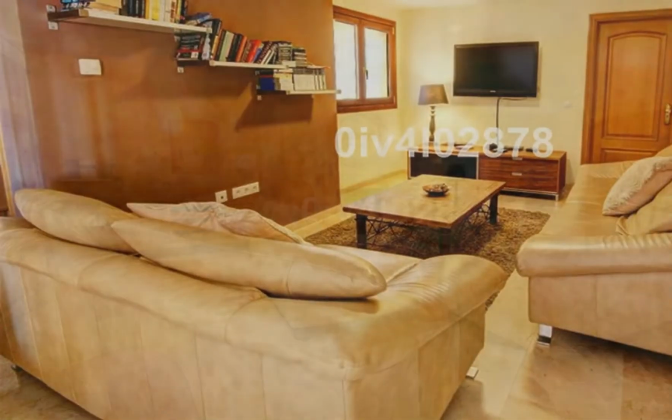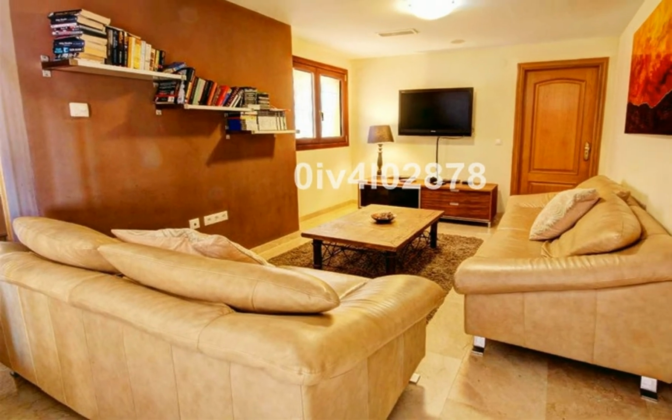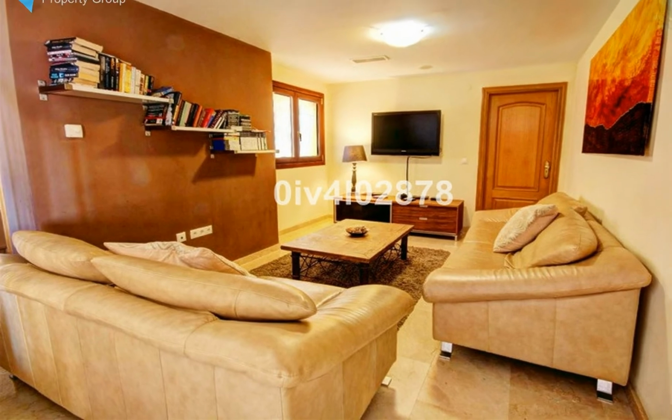Further to this, there are large grounds upon which there is probably sufficient space for a tennis court. Viewings are highly recommended.